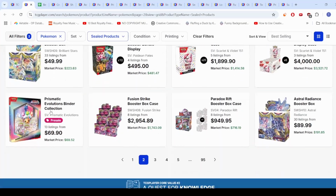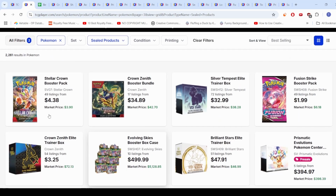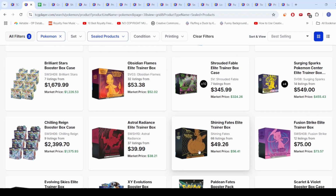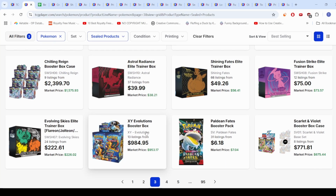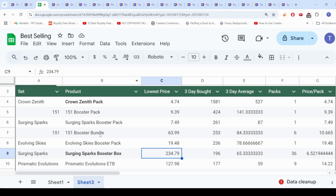I went to the first 2 pages. After that, if I go to page three, there are some repeat products, like a bunch of the same sets like Crown Zenith and Evolving Skies. There are some newer things like Chilling Reign, and I did take a couple of these, but when I look at the quantity, sometimes the quantity per day isn't really that much. Evolutions is on here, but not that much is actually being sold. I don't really know why it's listed here, but those are also interesting. I saw Team Up at page 4 or 5. But I'm just going to focus on the first 2 pages because it takes a while to get all this data down.